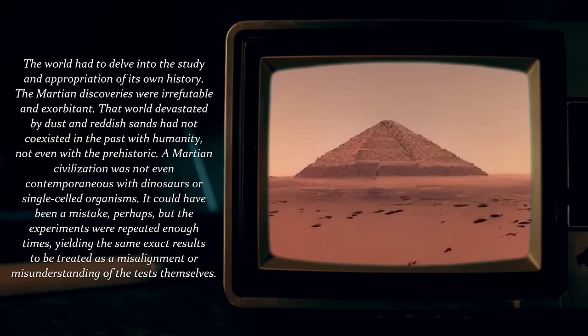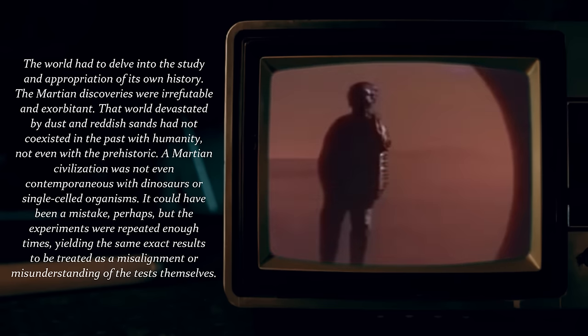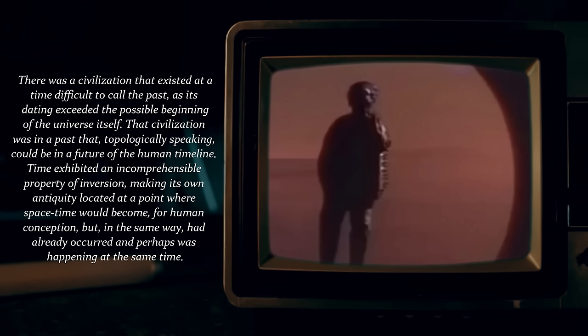It could have been a mistake, perhaps, but the experiments were repeated enough times, yielding the same exact results, to be treated as a misalignment or misunderstanding of the tests themselves. There was a civilization that existed at a time difficult to call the past, as its dating exceeded the possible beginning of the universe itself. That civilization was in a past that, topologically speaking, could be in a future of the human timeline.